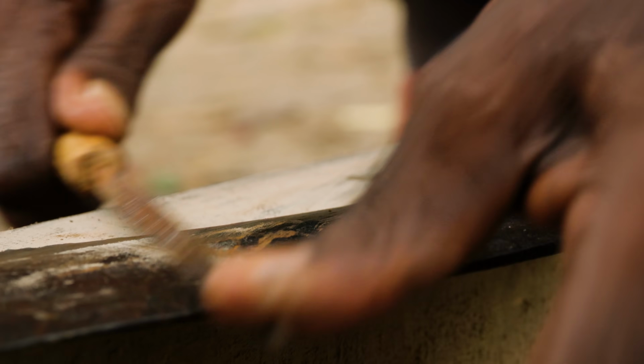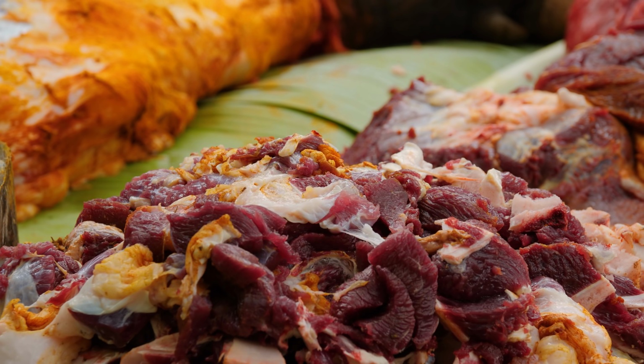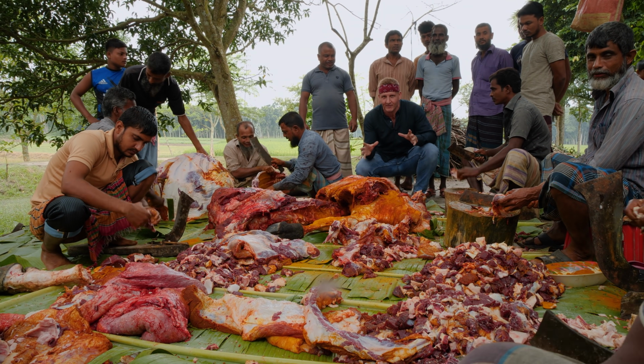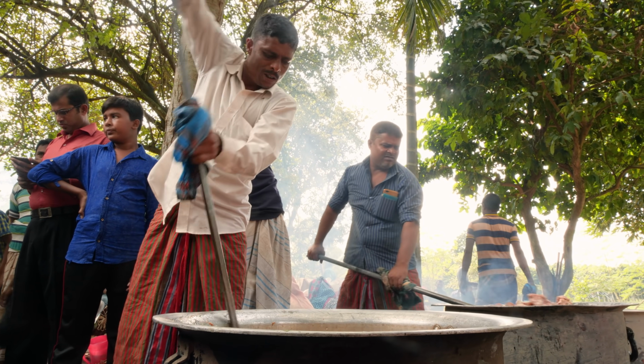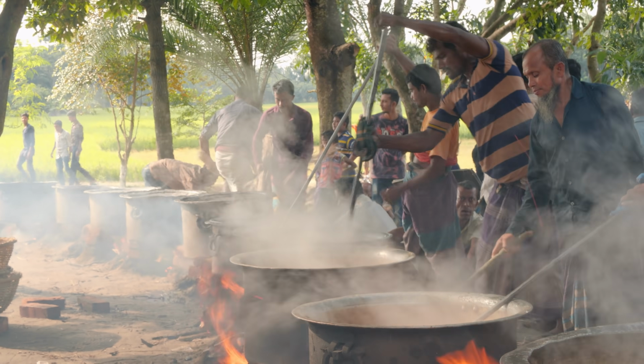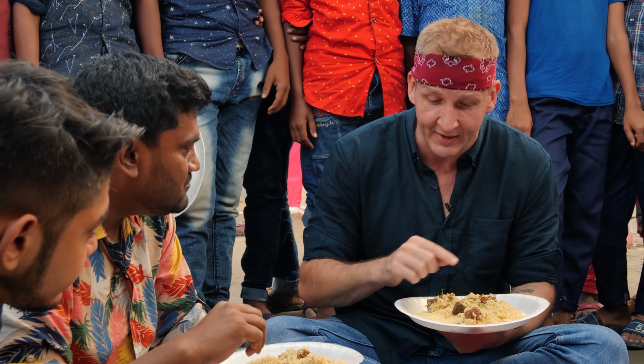But when I attended a village feast in Bangladesh, there were no cuts. So right now they're taking apart over 600 pounds of meat, the most I've ever seen from any animal. Every piece of protein was chopped down to size and cooked together. Buffalo meat cooked in the biryani. Let's try it out. Oh, that's damn impressive.